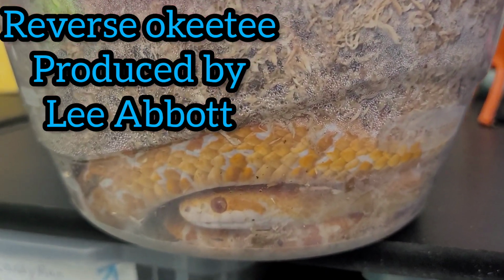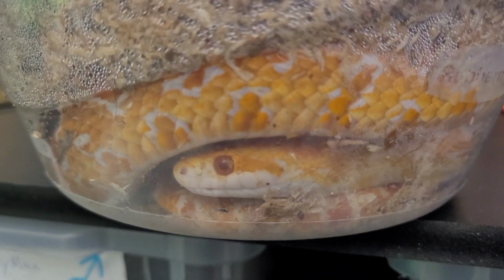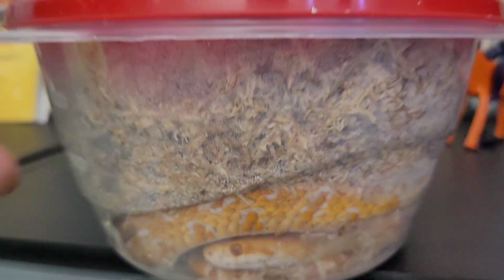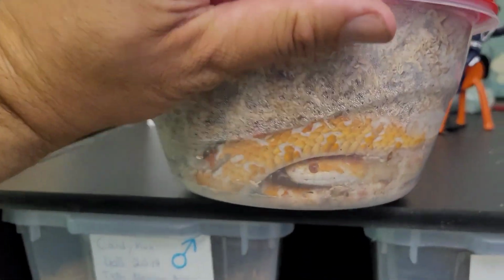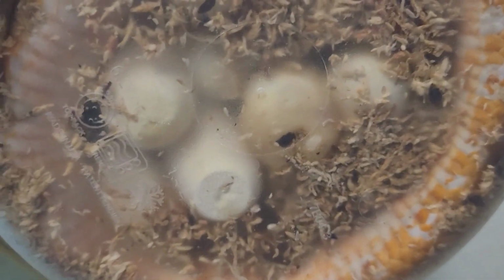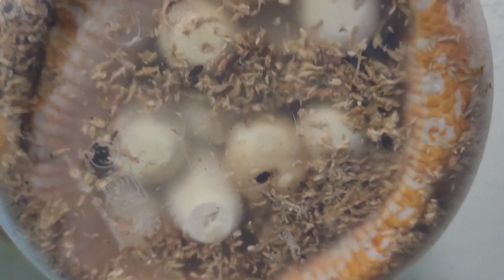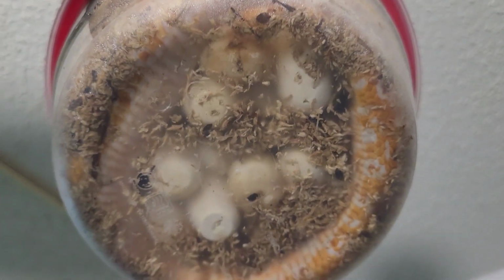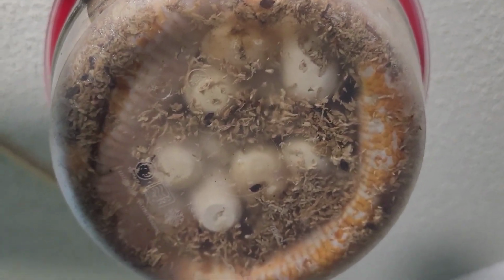Alright guys, take a look at Pumpkin. She just laid all those beautiful eggs, so she's tired. Now let's take a look. So it looks like there's a nice amount of eggs in there, and I think I see 1 or 2 slugs. Right there might be a slug. Can't tell if that one in the middle is a slug, but I definitely see some good, healthy white eggs. So let's open this up and see what we got.